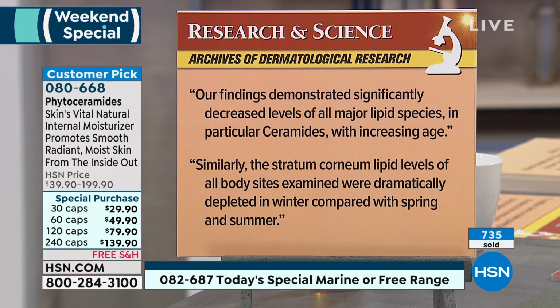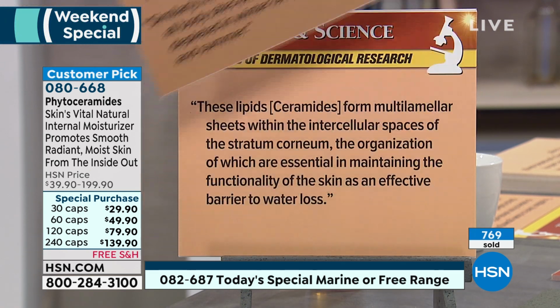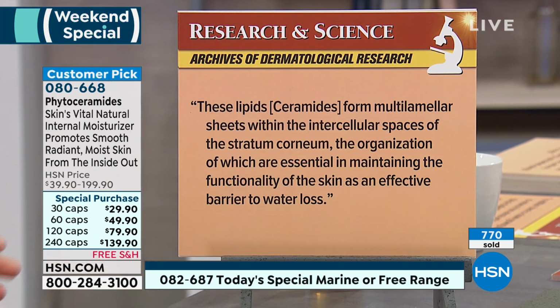And then just so you know that this is serious science, Archives of Dermatological Research: our findings demonstrated significantly decreased levels of all major lipid species, in particular ceramides with increasing age. Similarly, the stratum corneum lipid levels of all body sites examined were dramatically depleted in winter compared with spring and summer for ceramides. These lipid ceramides form multilamellar sheets within the intercellular spaces of the stratum corneum.